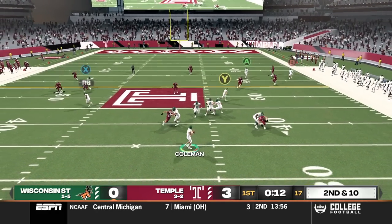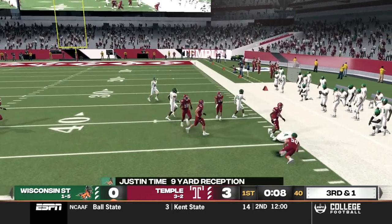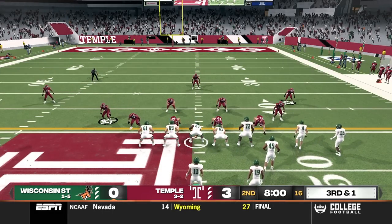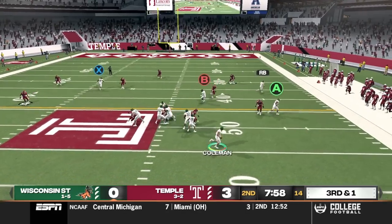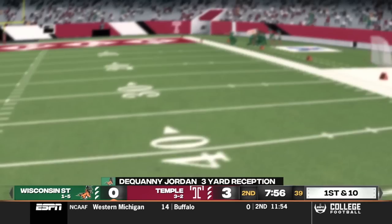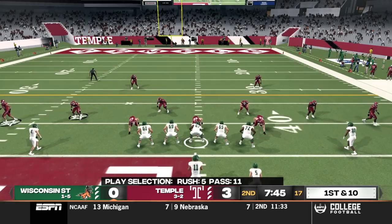So Evan Coleman now back out onto the field. Here's a throw to the right side. That's going to be caught by Justin Time, and it will be a gain of 9. Time is leading us in catches and yards this year. He's going to be an important part of this team going forward, as he does play in the slot primarily, as Coleman finds his man for the first down on that throw.